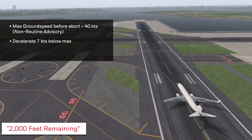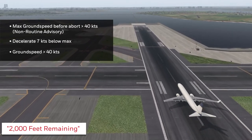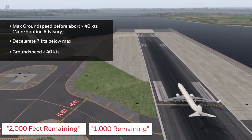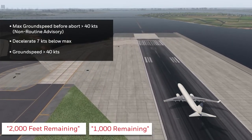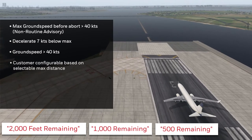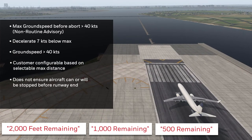"2,000 feet remaining." The advisories will continue as long as the ground speed is greater than 40 knots. "1,000 remaining. 500 remaining." The callouts are configurable, based on maximum distance, and do not ensure that the aircraft can or will be stopped before the end of the runway. If the aircraft is stopped on the runway, the extended holding call is disabled.